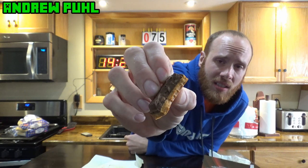So, face is getting a little more tingly. It's not necessarily getting any hotter than it was, though. Still about the same amount of burn. Well, there you go. You can see the chunks of toffee in there.